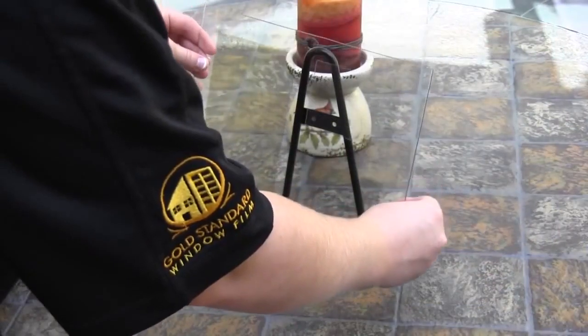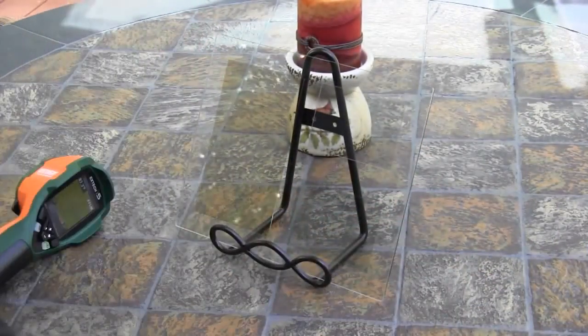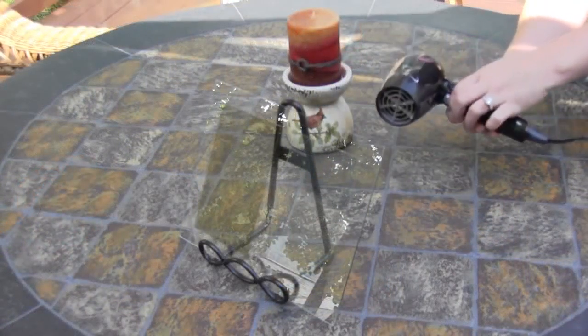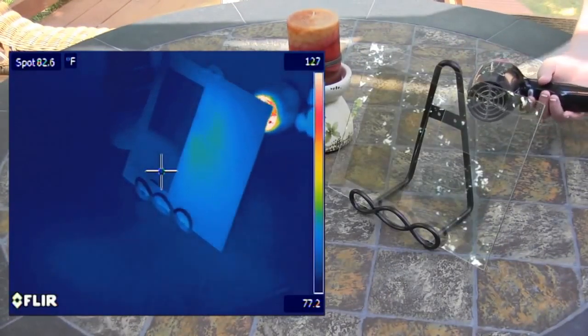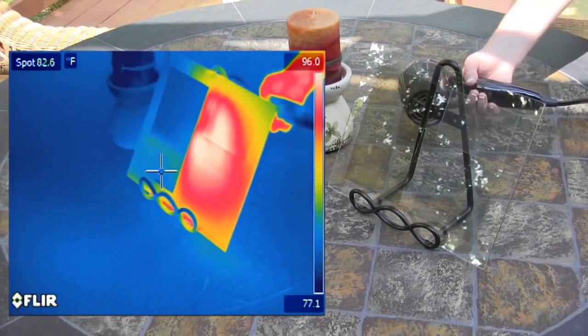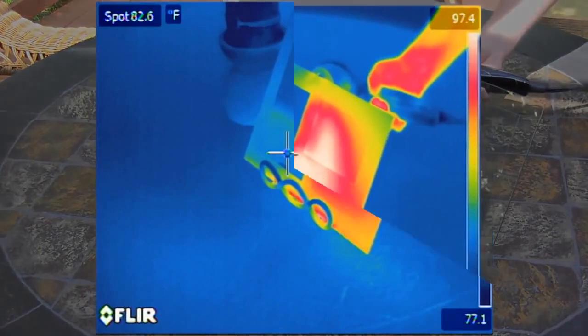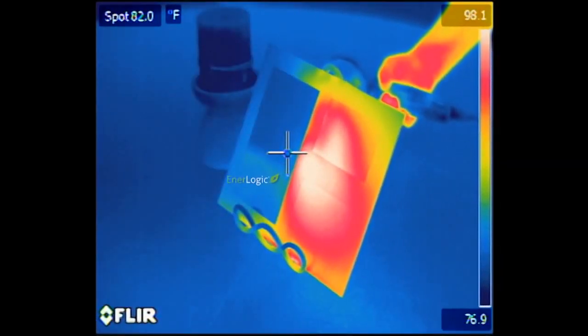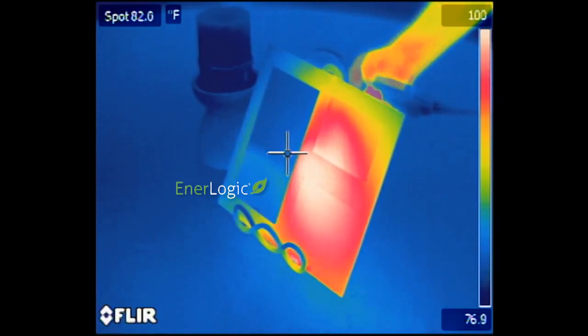Now, what happens in the extremes of summer and winter? To simulate the heat of summer, we'll use a blow dryer on the high setting on the back side of the glass to quickly warm the glass to well over 100 degrees Fahrenheit, or roughly 38 degrees Celsius. Watch over the next 60 seconds how the clear glass and the other filmed areas begin to glow orange and red. But the Enerlogic surface, though warm to the touch, does not radiate that warmth into the room, staying at what appears to be room temperature.